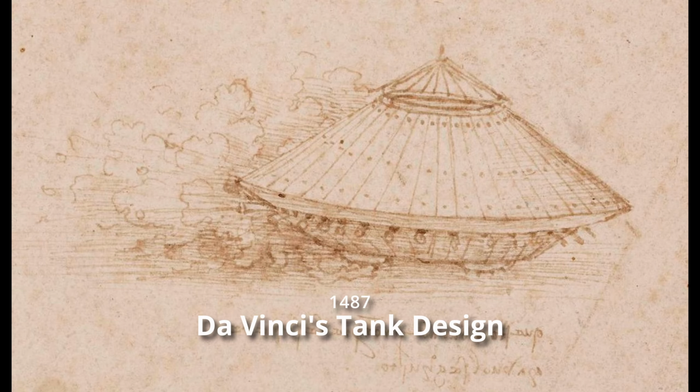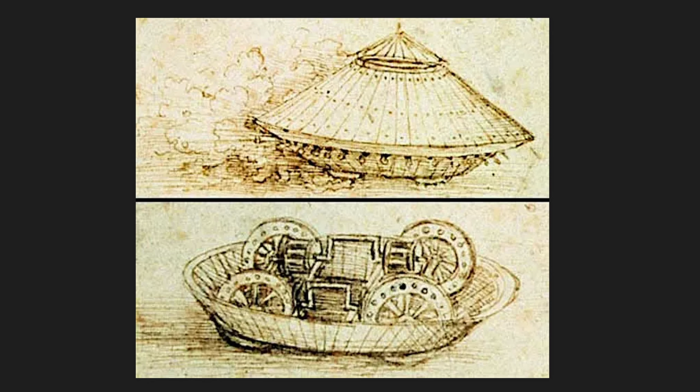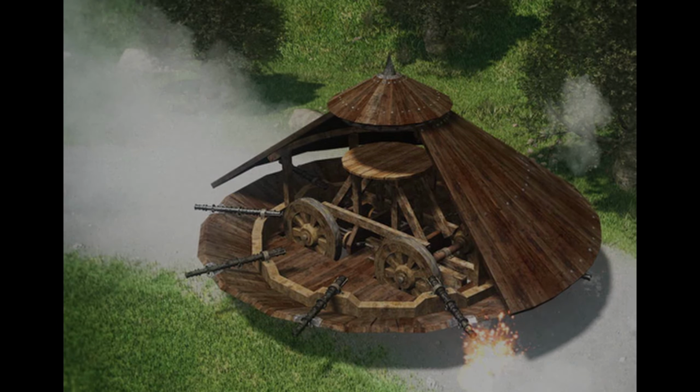About 400 years before tanks, in 1487, Da Vinci created the first designs of a possible tank. The armored vehicle was designed to intimidate the enemy rather than to be used as a serious military weapon. Due to the vehicle's impressive size, it would not be capable of moving on rugged terrain. The project could hardly be applied and realized in the 15th century.